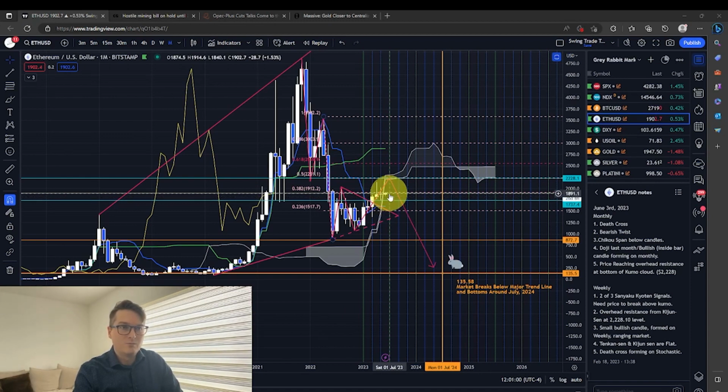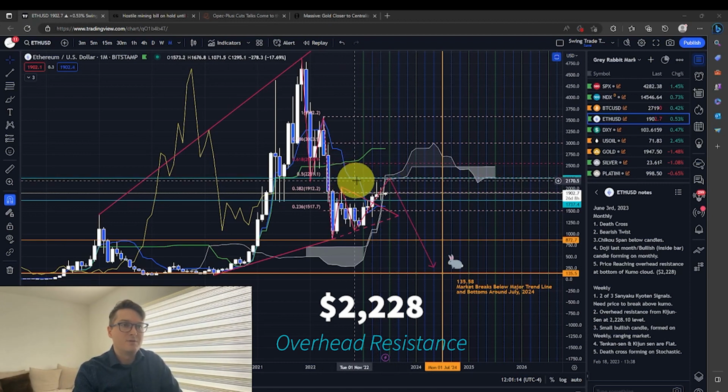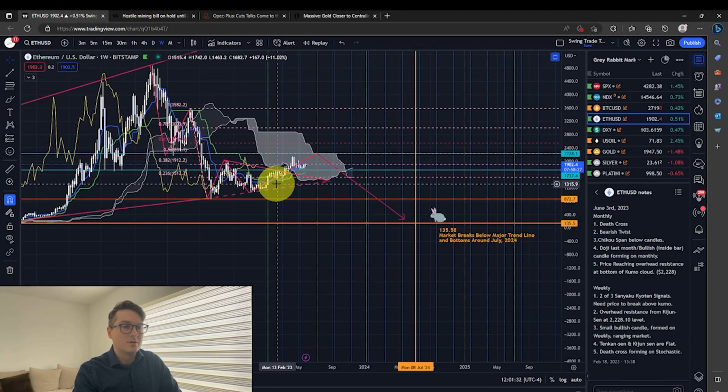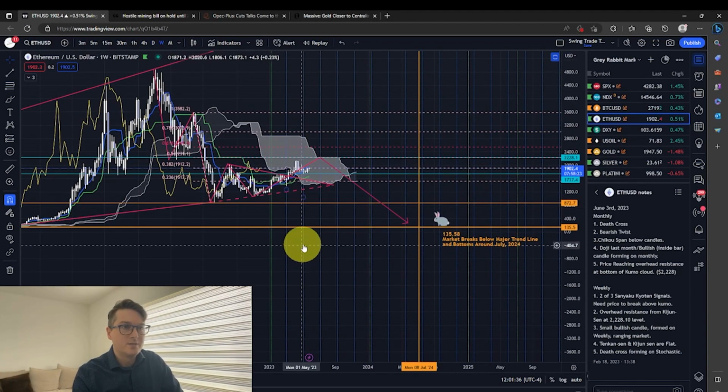And yeah, we had price also reaching up here on this wick to the overhead resistance, which we called out in last month's video at the $2,228 level, which was also the 0.5 Fibonacci retracement level. So guys, I see that we've hit resistance and I'm expecting a reversal, but let's go to the weekly chart to get some more details. And here we are on the weekly chart for some more detail.